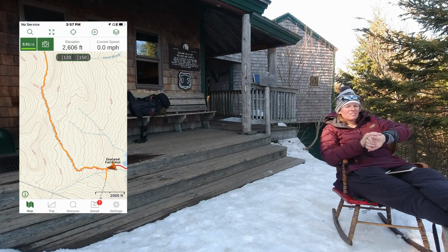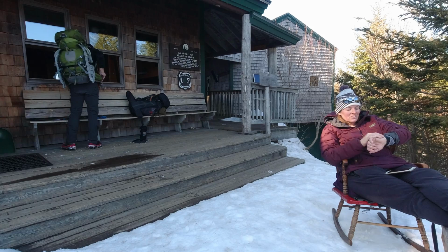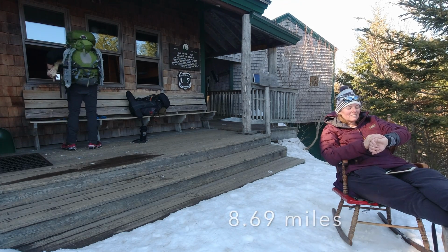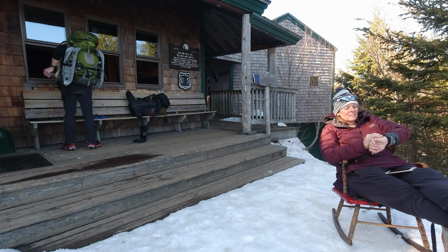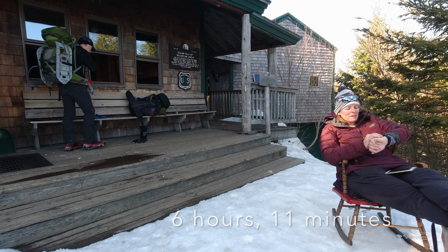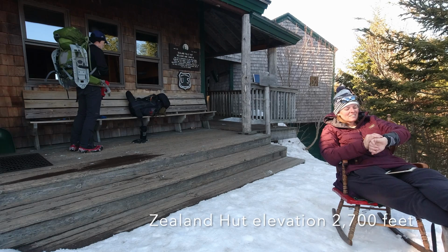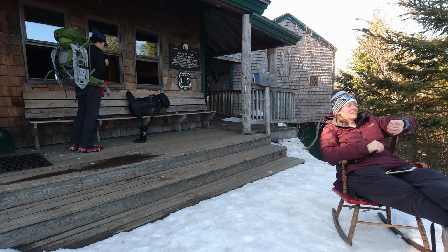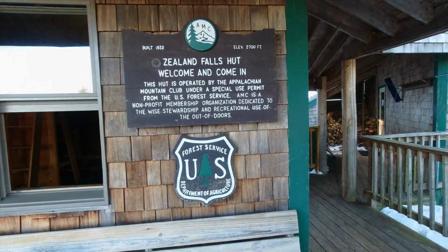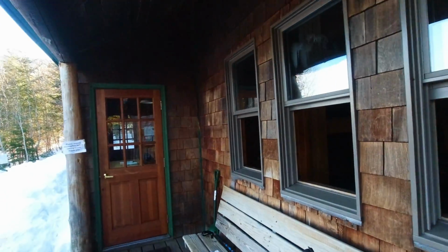Just gonna go with my watch. So final stats. It is 4 o'clock now. Total distance 8 miles, 0.69. Elapsed time 6 hours, 11 minutes. And my current elevation is somewhere around 2,700 feet. And now I'm going to stop this. I'm very happily going to stop this. There's the signs. And let's go in.